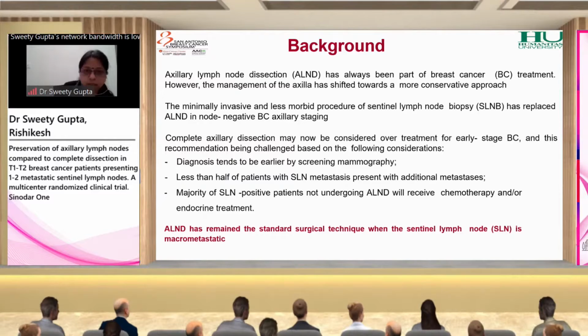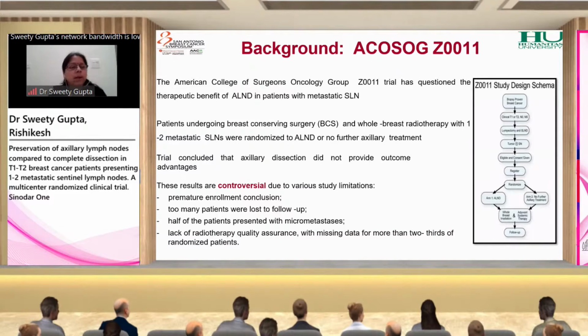So axillary lymph node dissection remained the standard surgical technique when the sentinel lymph node is macrometastatic. The American College of Surgeons Oncology Group Z0011 trial questioned the therapeutic benefit of axillary lymph node dissection in patients who had metastatic sentinel lymph nodes. Patients undergoing conservative breast cancer surgery and whole breast radiotherapy with 1 to 2 metastatic sentinel lymph nodes were randomized either to axillary nodal dissection or no further axillary treatment. The trial concluded that axillary dissection did not provide any outcome advantages.